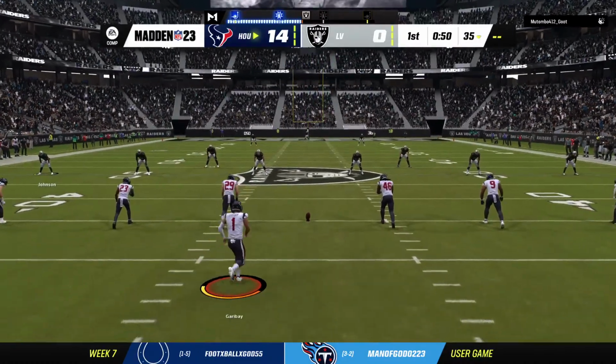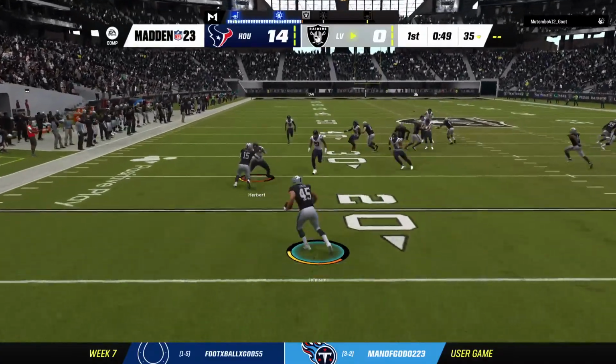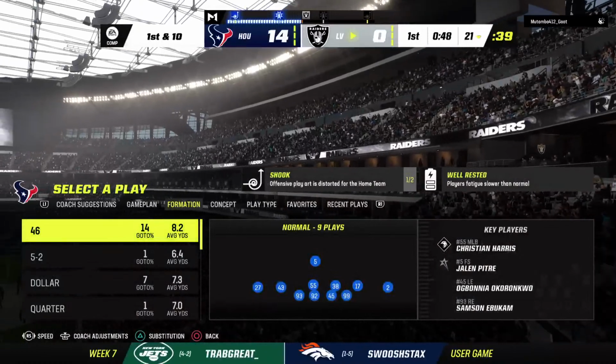So they throw the pick 6. They'll get another shot at it now as this one's in the air. Taken from about the 12. And he'll take it a yard or so past the 20, call it the 21.